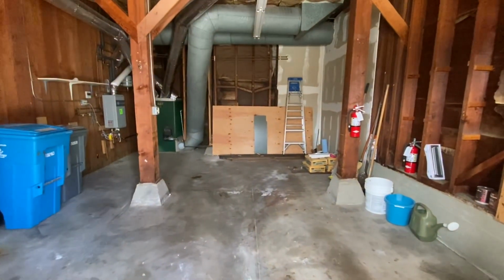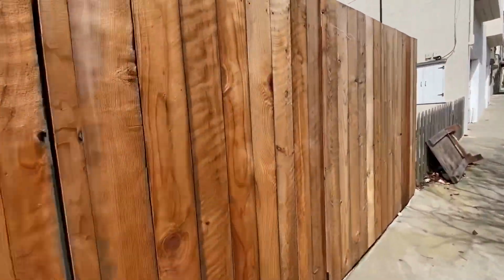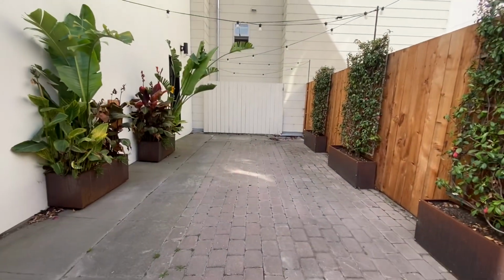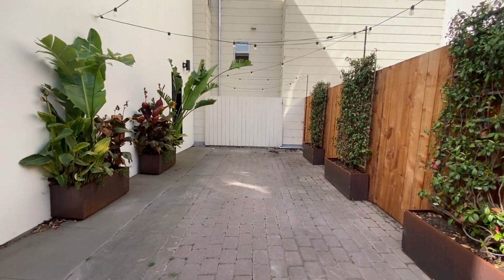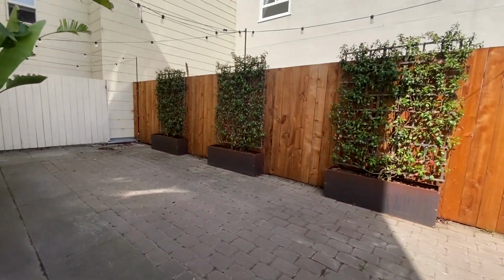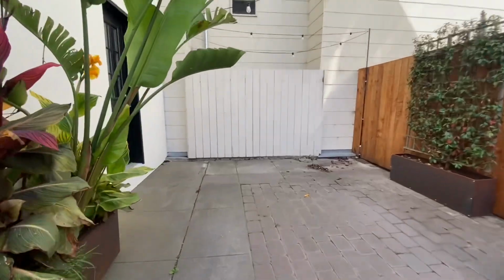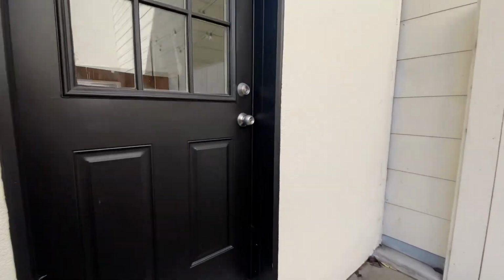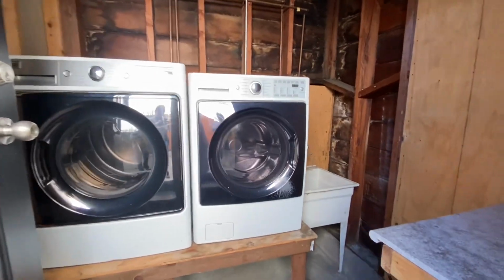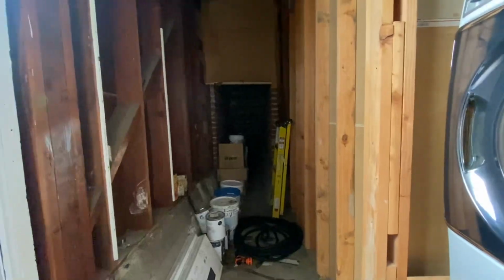It is a manual door. This is very large, plenty of storage space in there. This also comes with a private side patio. This is exclusive for this unit. Towards the back of the patio, you also have a private laundry room. And there's plenty of storage here as well.